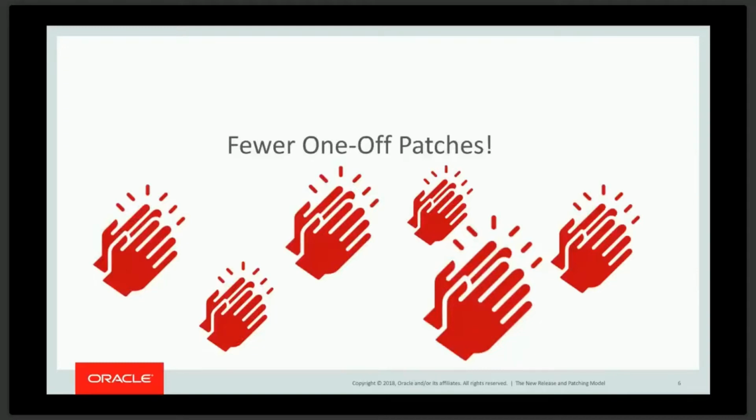The reason for that is our bundle patches get tested all together. So when we have this set of 50 or 100 or more patches that are all tested and developed together, that's a lot better than applying a one-off patch that may have been originally developed for someone else's environment, maybe even a whole other operating system. Very different from the environment that you're working in.